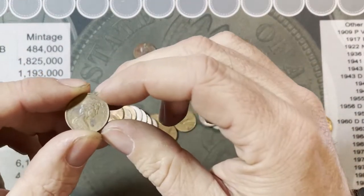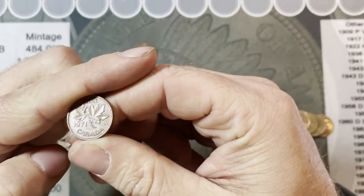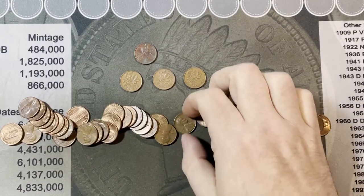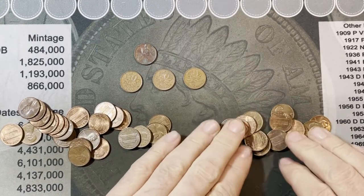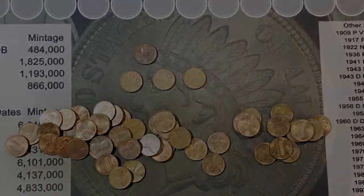So let's flip that over. The Queen's facing us. That is a 1971, so we got 3 Canadians, all from the 70s, all 98% copper. So we will take that. There's quite a bit in here. Again, a whole bunch of copper, as you see, and we will count that as well. So we'll keep on searching and bring on the next find.